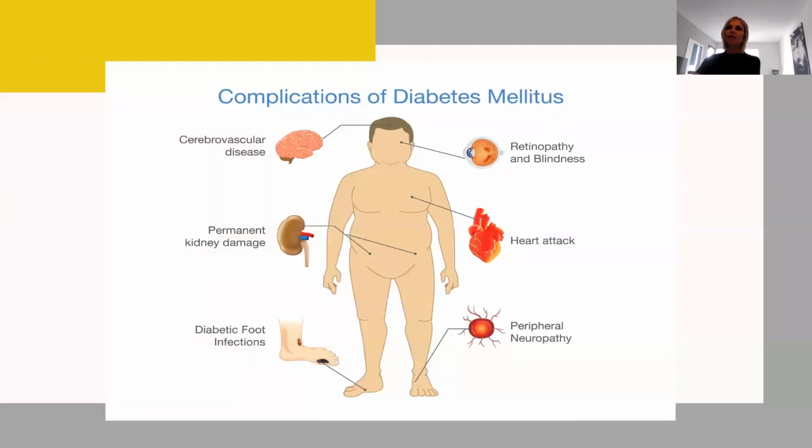So long-term complications of diabetes are significant. They're debilitating: blindness, heart attack, peripheral neuropathy, which is basically loss of feeling, diabetic foot infections. This is why people get amputations, because of that microcirculation. No longer is that blood flow oxygenating those areas, because the sugar is causing it to be too thick and unable to get to those areas. Kidney damage, and obviously cardiovascular disease.